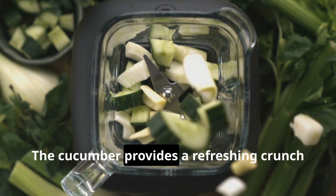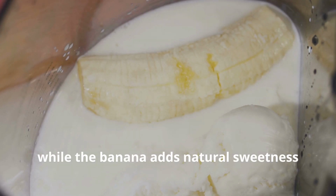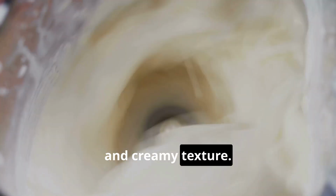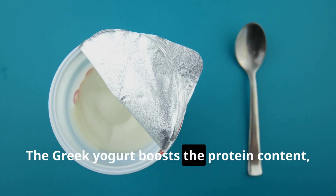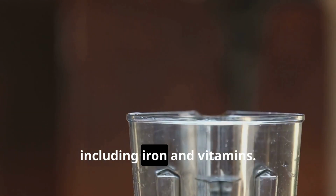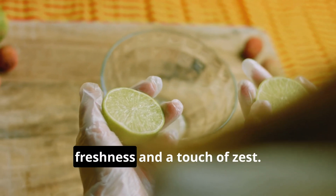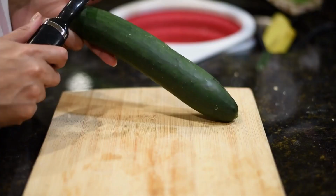The cucumber provides a refreshing crunch and a burst of hydration, while the banana adds natural sweetness and creamy texture. The Greek yogurt boosts the protein content, and the spinach packs a punch of nutrients, including iron and vitamins. Finally, the lime juice adds a squeeze of freshness and a touch of zest.